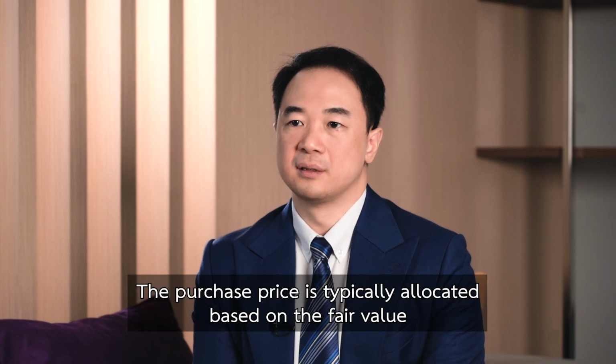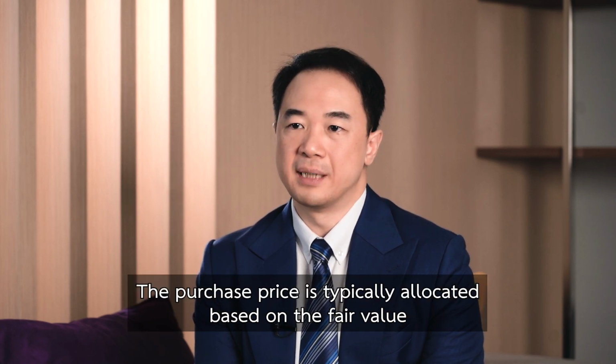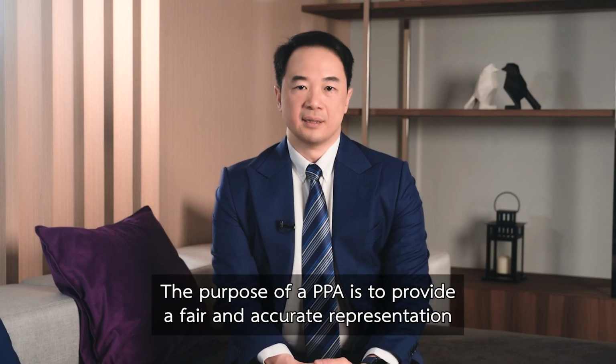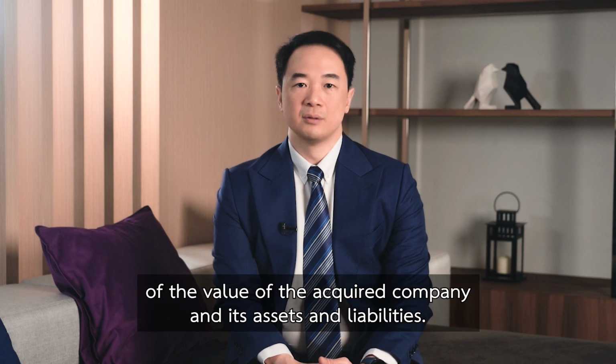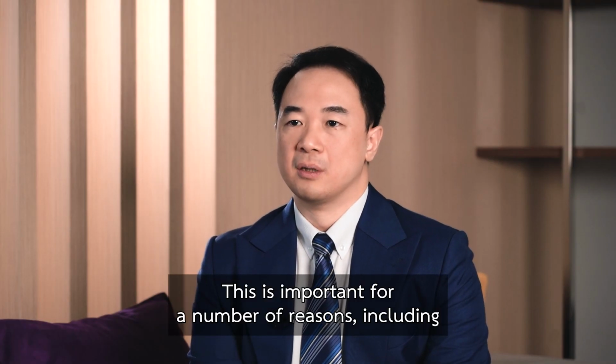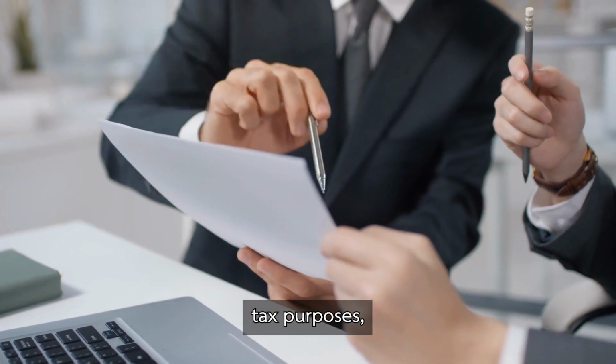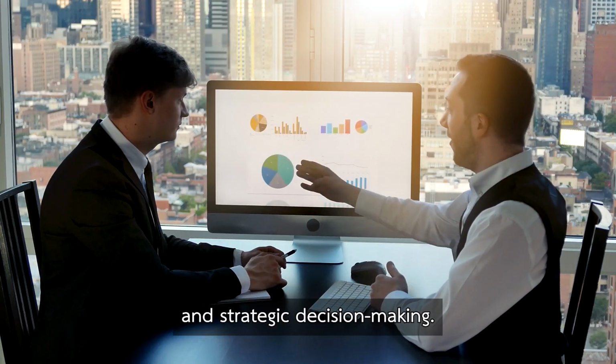The purchase price is typically allocated based on the fair value of the assets and liabilities at the time of the acquisition. The purpose of a PPA is to provide a fair and accurate representation of the value of the acquired company and its assets and liabilities. This is important for a number of reasons, including financial reporting, tax purposes, and strategic decision-making.